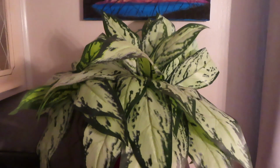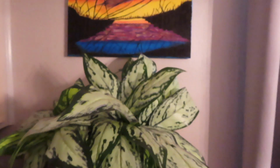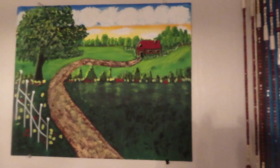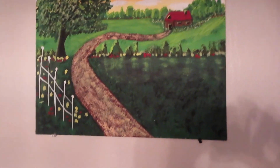Okay, I'm gonna start over here in this corner. Okay, there's another one of my paintings from 2016. Not a diamond painting, this is an acrylic painting. And I got a plant sitting right here on top of my little freezer. Y'all might as well see all my artwork too. That's another painting I did, I usually date them. I didn't date this one. Okay. Well, anyway, it's a little house on the prairie with the tree and the pathway.